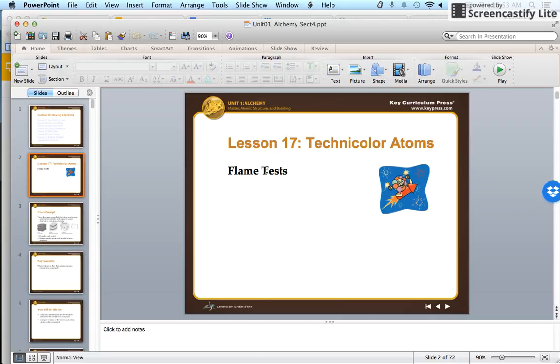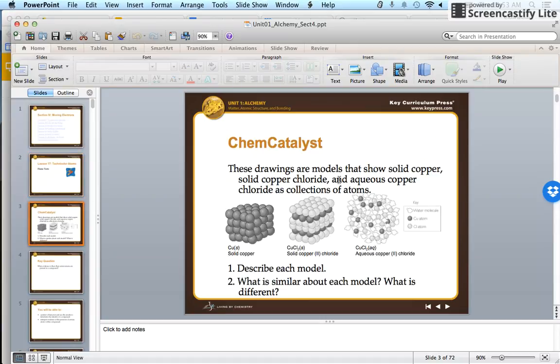So for example, lesson 17 in the alchemy unit is called Technicolor Atoms. And the reason I selected this lesson is because it is a flame test lab. So this is something that is probably very familiar to people who have studied and who have taught chemistry. So the unit would begin with a chem catalyst. And when I say unit, I mean lesson.